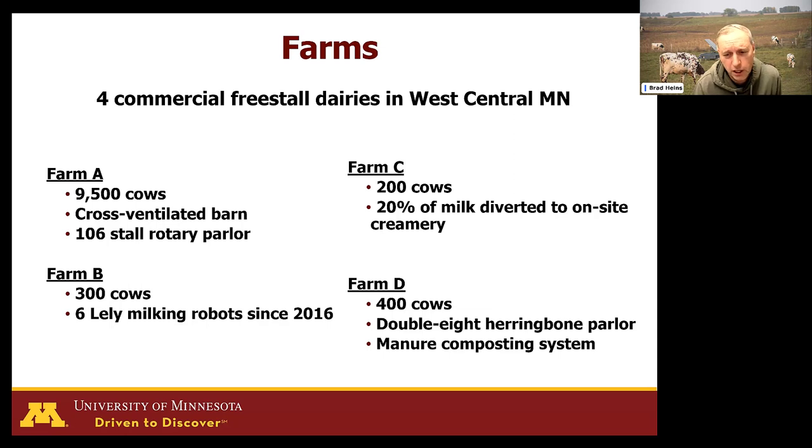We also included an additional farm, which is our University of Minnesota research farm where I'm at. It's a 300 cow grazing dairy, so you'll see that as farm E. Farm A was 9,500 cows, cross ventilated with a large milking parlor. Farm B was sort of unique, with 300 cows, but they had Lely milking robots. So this was actually getting at how much energy robot dairies use.